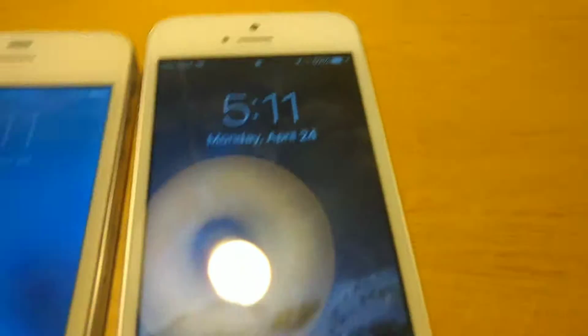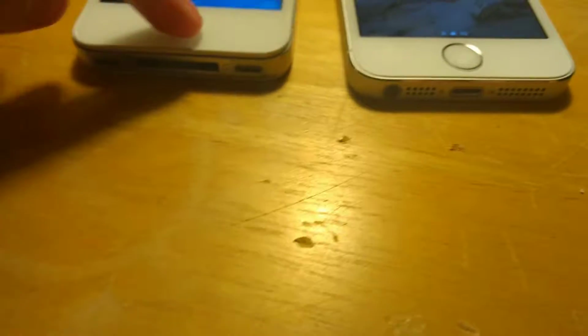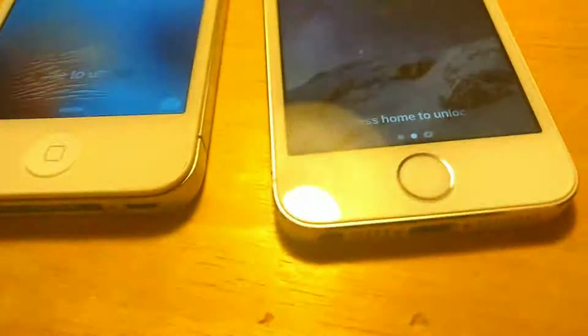So let's do the software portion. This has iOS 10.3.2, I think, and this has iOS 9.3.5. The lock screens change between iPhones, with the widget page and click to unlock. For the camera, instead of swiping up, you swipe to the side. So yeah, let's unlock them.